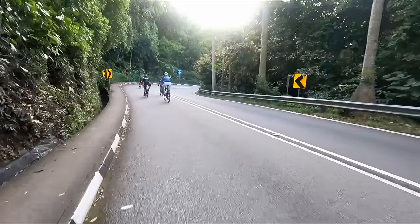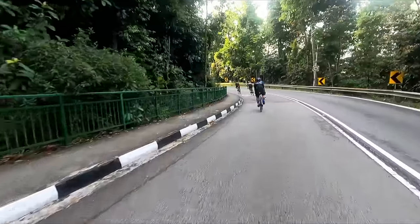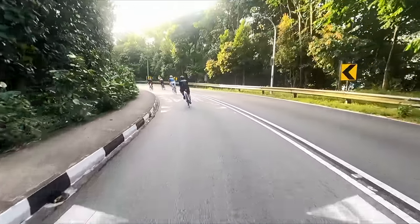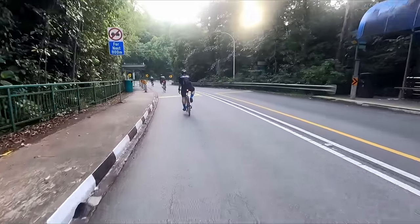Now as you can see from the guy wearing that blue and white TKO PNS jersey, not only do Singaporeans actually care a lot about how their bike looks, they also care about how they dress. It's essentially a fashion show in the entire cycling world in Singapore.